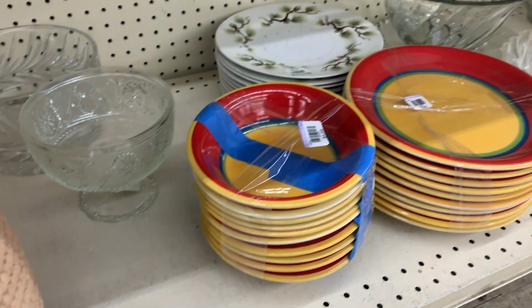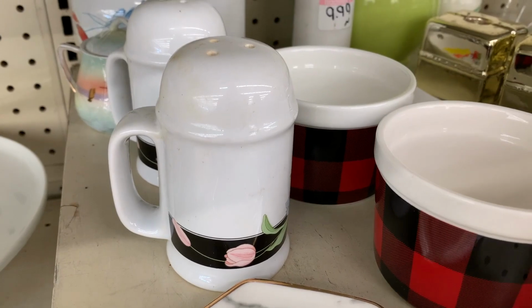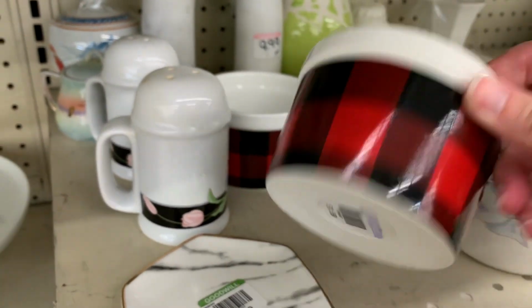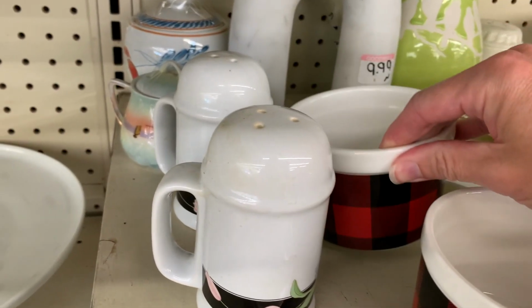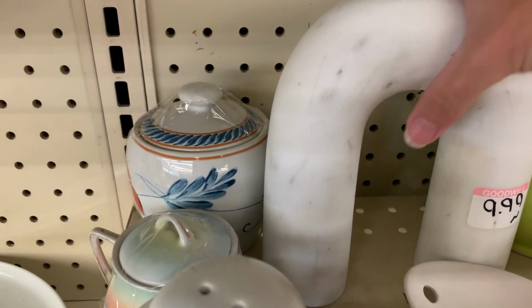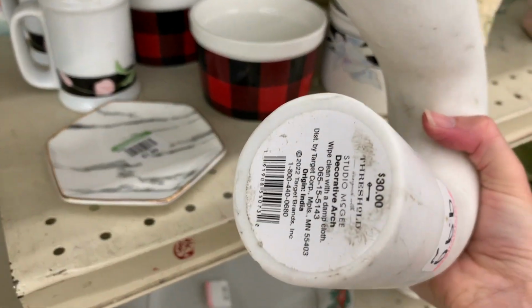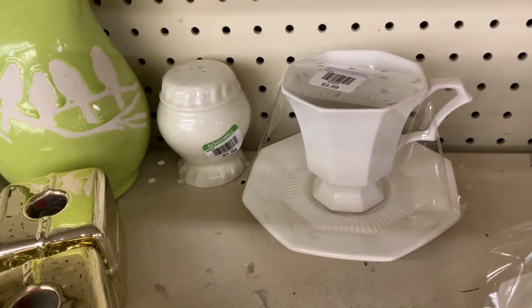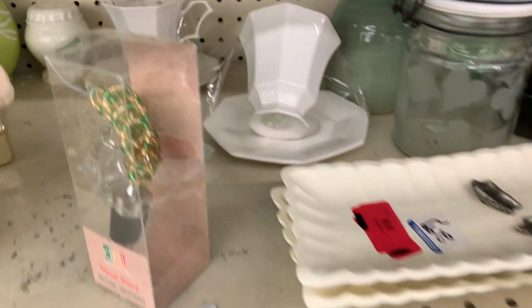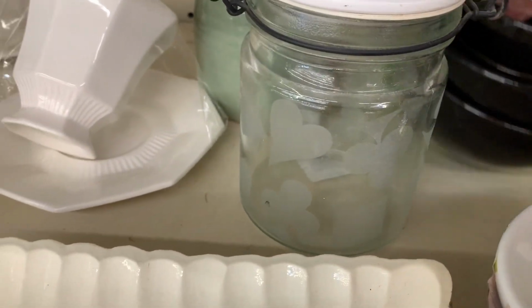I really liked that planter that you just saw. I was so tempted to get that. I had to laugh because I recognized that little marble tray in the front there. I actually own one of those. It came in my FabFitFun box a couple of years ago, but I was really drawn to this marble arch. This is so pretty. It's by the Threshold brand. As you saw there on the sticker, it was full price, $30 in store. So that was definitely a good buy at $9.99.